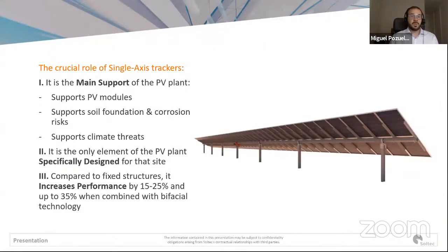So the main role of the single-axis tracker is that it acts as the main support of the entire PV plant. It supports the PV modules, which are the main component of the plant.